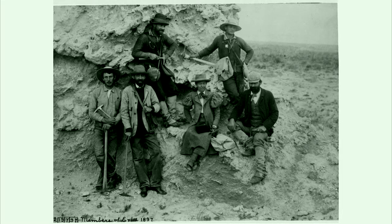This is a great photo. It's obviously not on campus, but it was taken by this man, Erwin Barbour. Barbour was hired in the 1880s as a geology professor, and he came from Yale. He was very highly educated compared to many of our other faculty. Many of them didn't have PhDs yet.